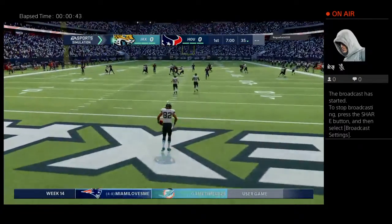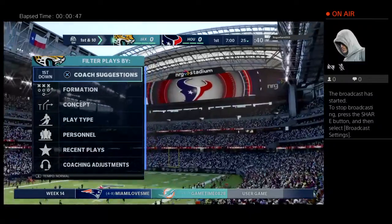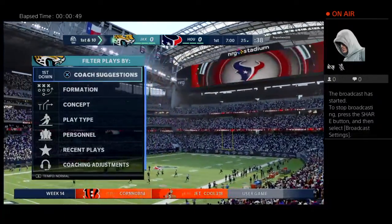Fielded in the end zone. And this will go as a touchback, and they will begin things at the 25.